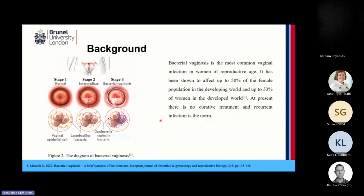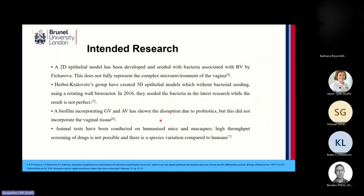My project is mainly about bacterial vaginosis. We want to study bacterial vaginosis and also some clinical research in this area. This slide shows how bacterial vaginosis forms. It mainly involves Gardnerella bacteria infecting the cells. Another thing I want to mention is that this disease is very common at the moment in different countries. Looking at the existing research on bacterial vaginosis, the main research involves vagina cells, but they cannot form a truly real vagina environment.